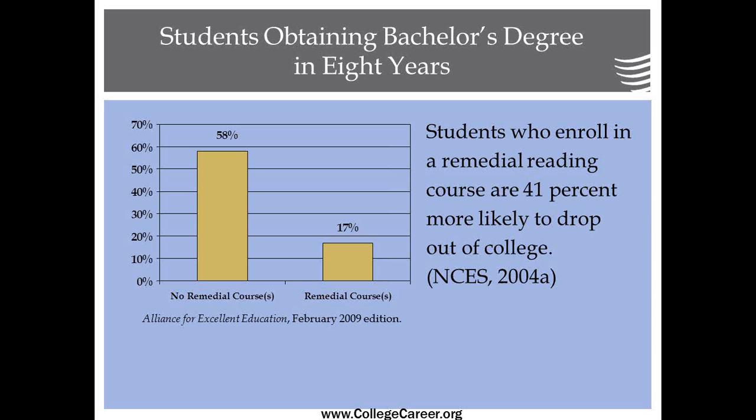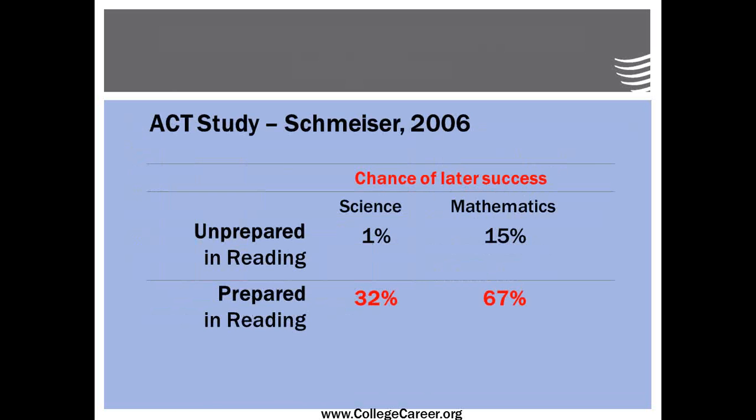But reading in a very specific way, a very specific place. The Schmeiser study, we saw this in part 1. My ability to read complex, nonfiction, informational text, the kind of text I read in science, in mathematics. If I'm not prepared here, I'm not going to meet those higher benchmarks. I'm not going to be able to do well in college or workplace training. But if I start here, the results are exponential.